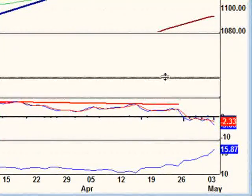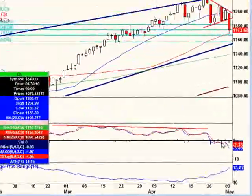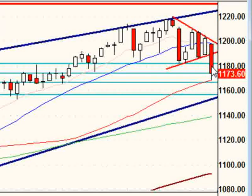If you remember yesterday's video, the thing that I said that I didn't like was the MACD was sub-zero. We shouldn't have had that on a big bullish pennant. We should have been at the very least right at zero or just above, but we did not have that. And sure enough, we come crashing down.